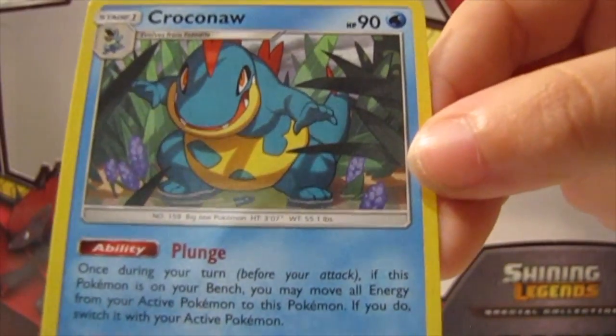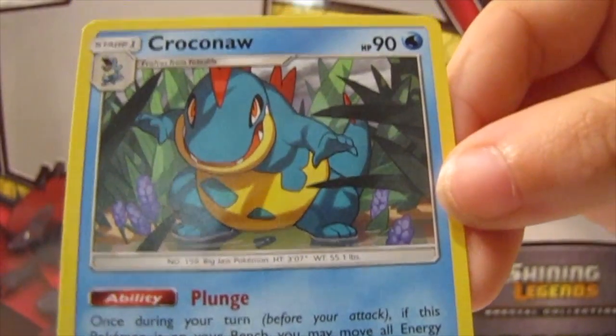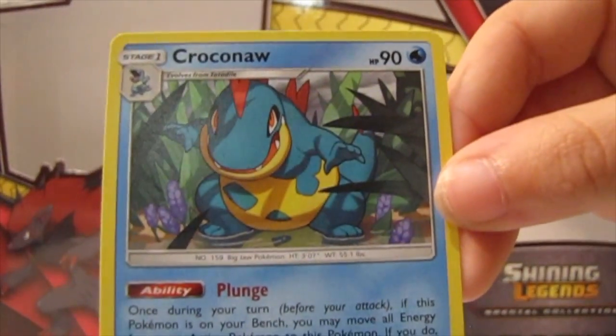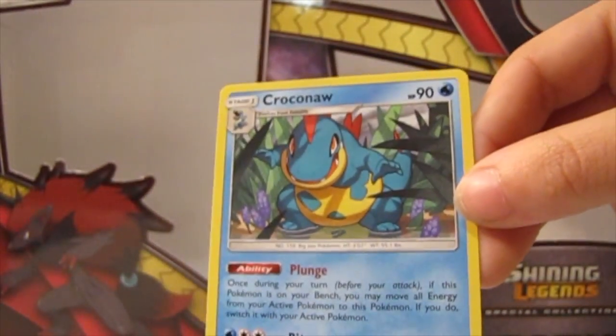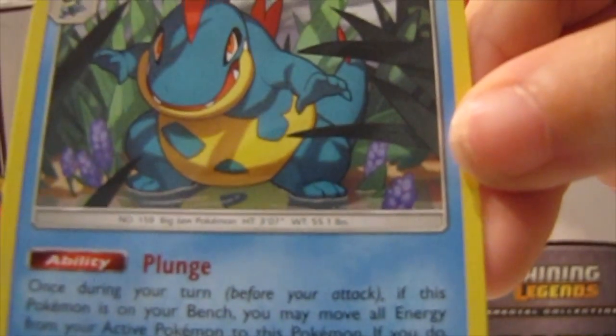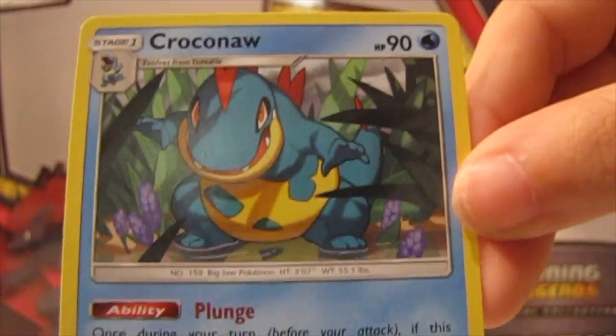Croconaw? Whatever, this one looks really freaky. Imagine you're walking in a swamp and you see this thing. Oh my god, I would just back away. It looks like it wants to wrestle you. It's in that position, like, challenge me. That's kind of funny. What are those berries in the water, or flowers?